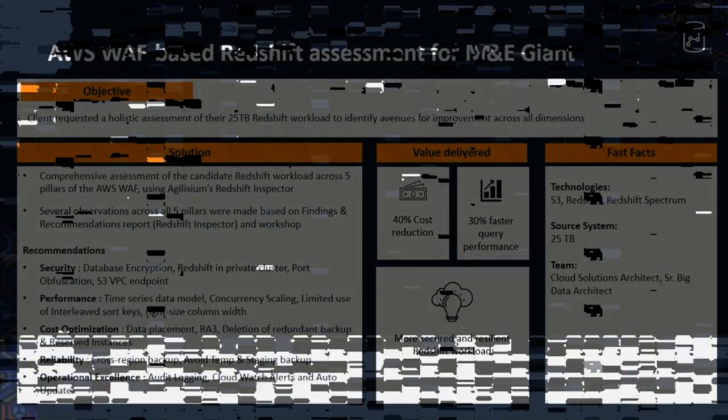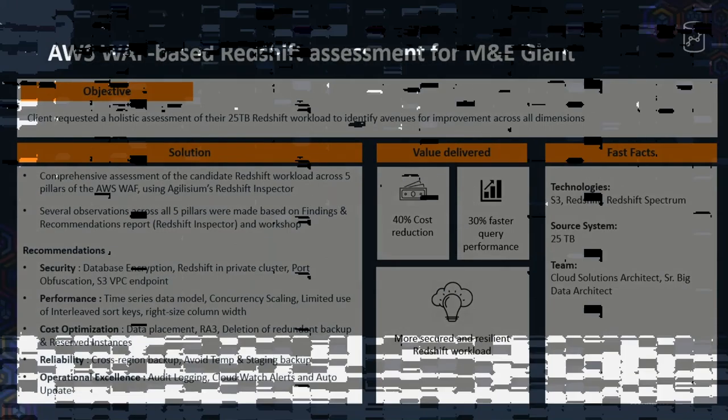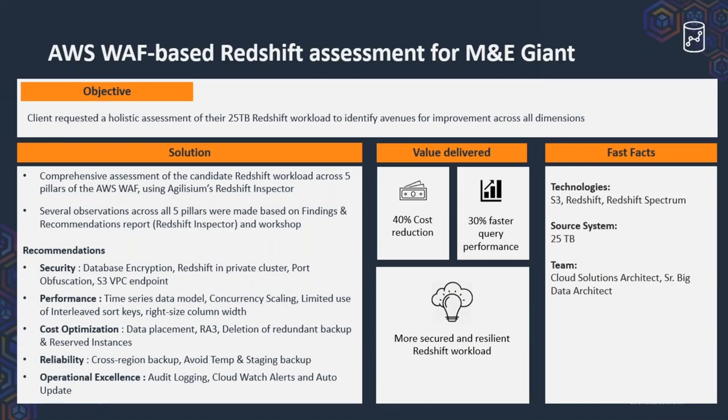So let's start with the bigger ones. For cost optimization, we found that they were still running on on-demand nodes. The reason they provided us is that year on year they're doubling their data, and they were not sure about committing to something for a year, because they may double the size or resize into something else and so forth. So that's fair enough.